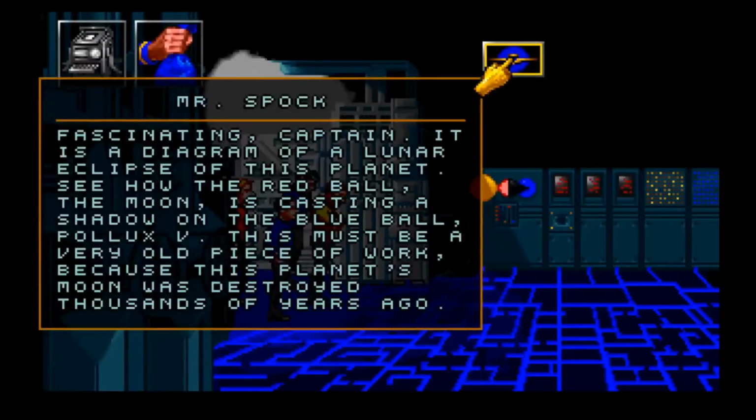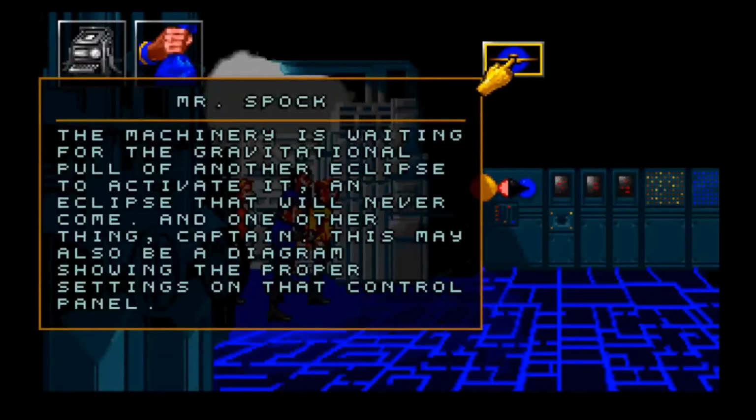Fascinating, Captain. It is a diagram of a lunar eclipse of this planet. See how the red sphere, the moon, is casting a shadow on the blue sphere, Pollux 5. This must be a very old piece of work, because this planet's moon was destroyed thousands of years ago. Interesting. The machinery is waiting for the gravitational pull of another eclipse to activate it. An eclipse that will never come.